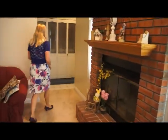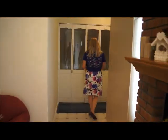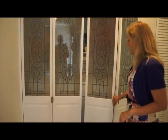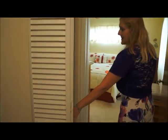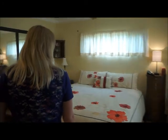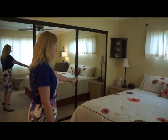Your laundry is over here, behind these doors, so it's pretty quiet. And your master, you've got another storage closet here, which is pretty big, it goes back. And then your master is very good size. Now this is a king size bed in the master, so you can see there's plenty of room.